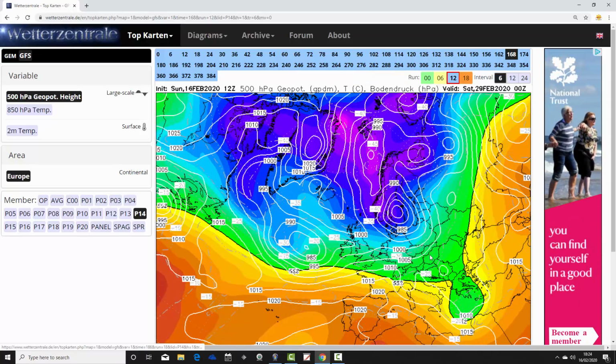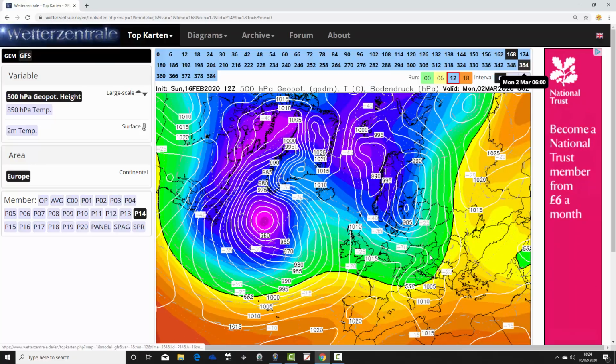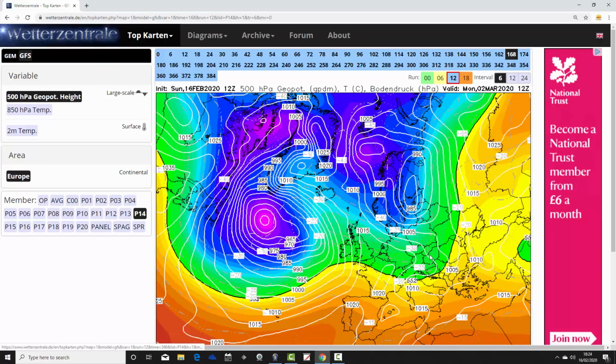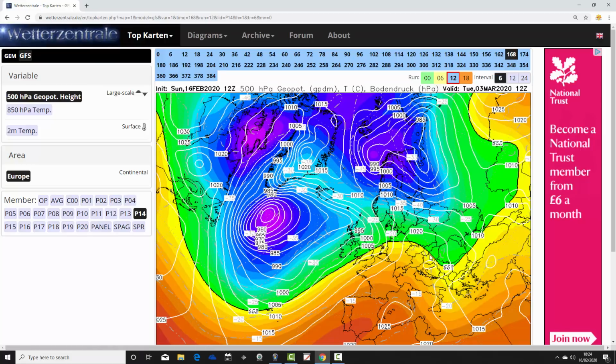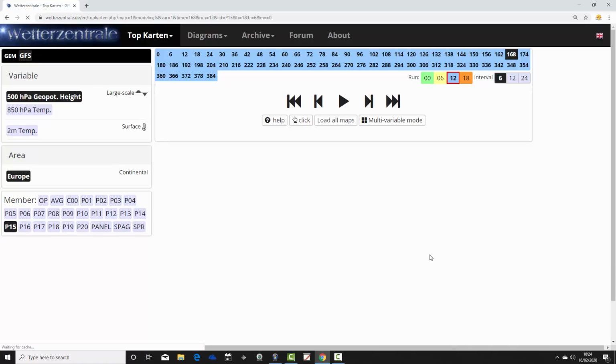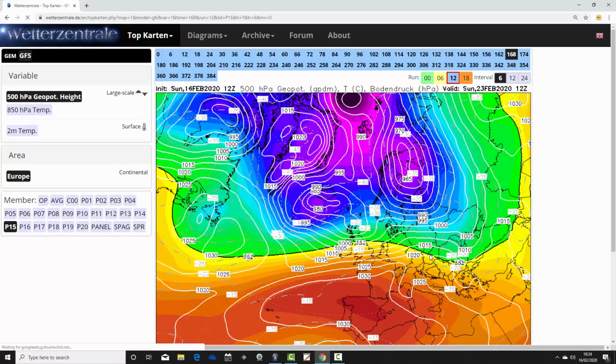Low pressure carries on, driving in from off the Atlantic. It's all moving from west to east. It's all very westerly and zonal. That's how we finish up on ensemble member number 14. Winds still in from the west-southwest. No fundamental change on the pattern that we've had throughout the winter.